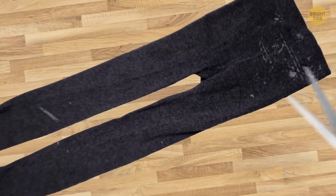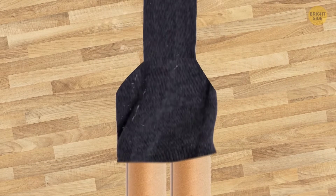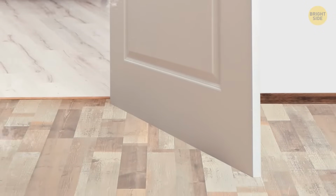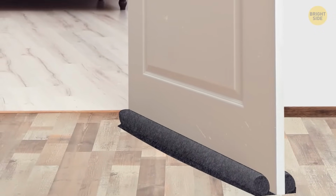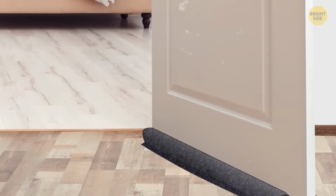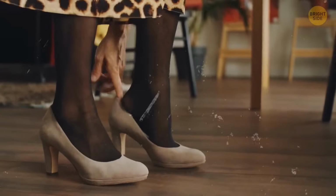Cut one leg off your old tights and put 2 long cardboard tubes inside it. Go ahead and thread it under your internal door with 1 tube on each side. This will protect you from any draft because the tights will seal up any gap under the floor. You can also use this trick when you need to make a full blackout in the room. Just make sure to use thick black tights.